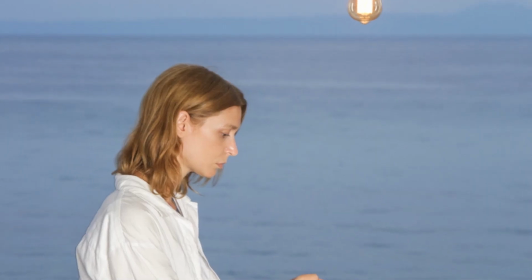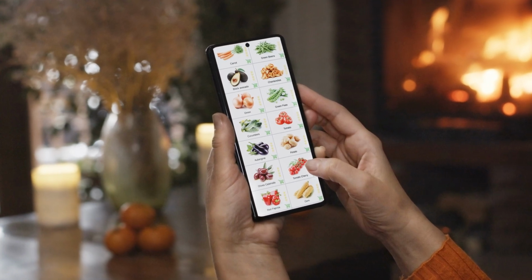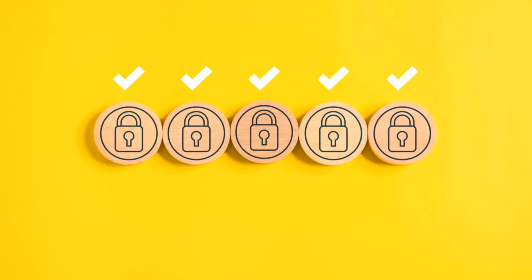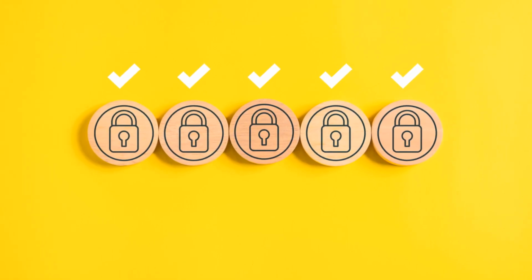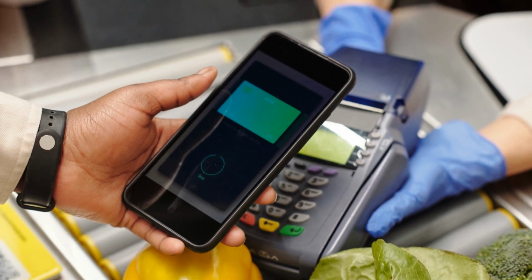So not only is it quick and easy, but it also lets you enjoy all the tasty options on Zomato without handing over your personal info. So there you have it. Setting up a Zomato account without sharing your real phone number is simple, secure, and totally doable. Go ahead, give it a try and enjoy your foodie adventures, hassle-free.